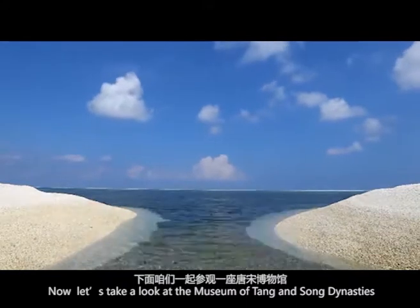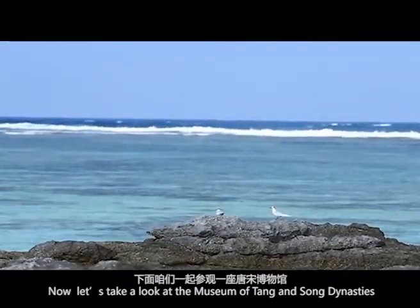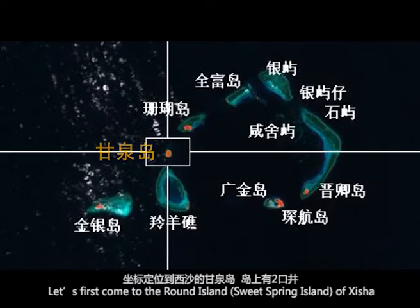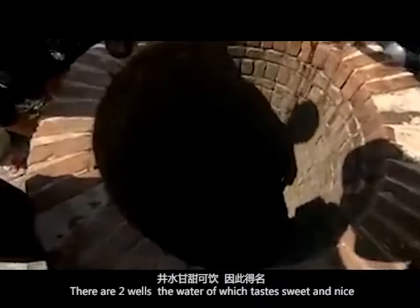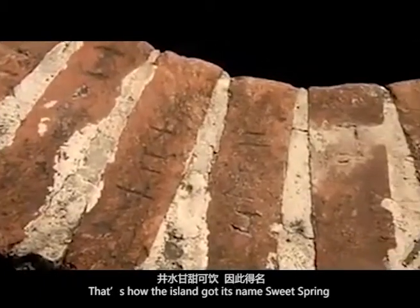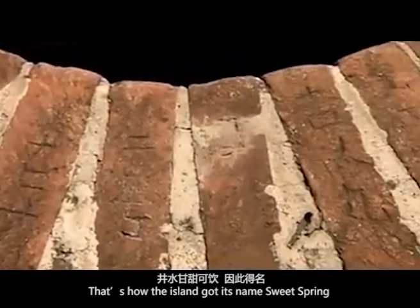Now, let's take a look at the Museum of Tang and Song Dynasties. Let's first come to the Round Island, Sweet Spring Island of Xisha. There are two wells, the water of which tastes sweet and nice. That's how the island got its name, Sweet Spring.